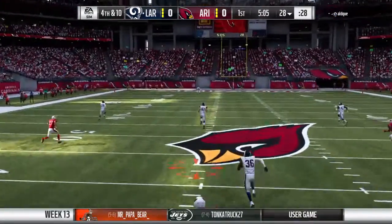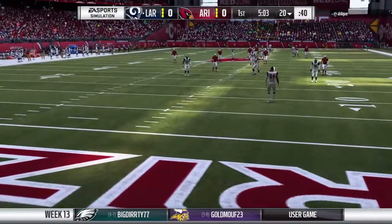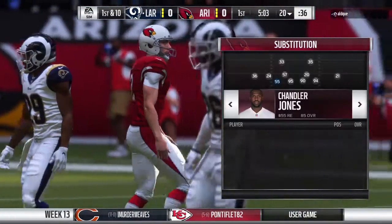He steps into this one, and this is a rocket. And a bit of a mistake there. This is well into the end zone for a touchback. The Rams offense now making their way out to take over.